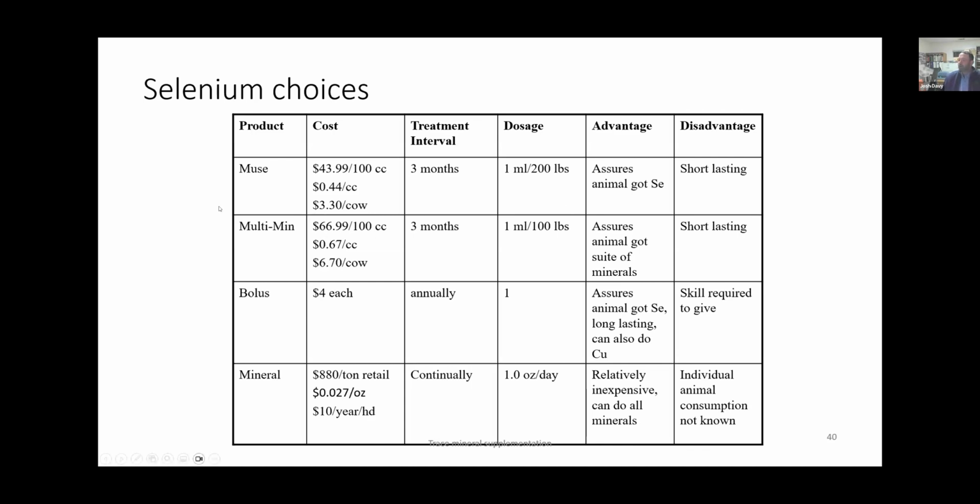But to give you an idea of what you're looking at, the Musi shot requires 1 ml per 200 pounds as opposed to the multi-min 1 per 100. Remember, we showed the multi-min was actually a higher dose of selenium. So say that's good for at the most, and we see even at 30 days it was falling. You're looking at $3.30 a cow to actually treat them one time through the season. Obviously, you would need something else to follow that up with to keep numbers at adequate levels, as opposed to a $4 bolus.